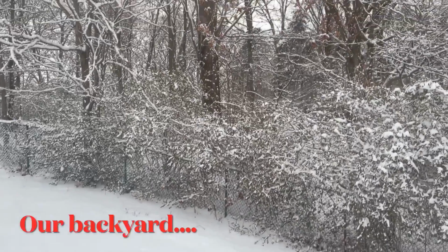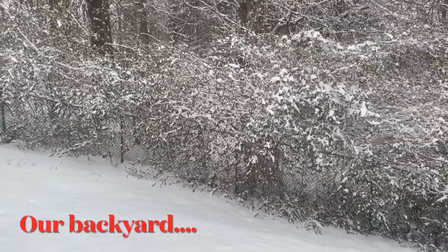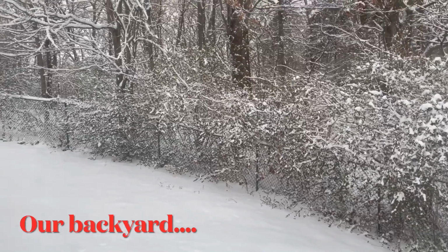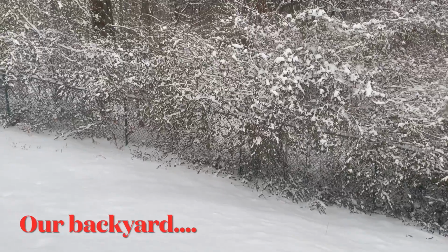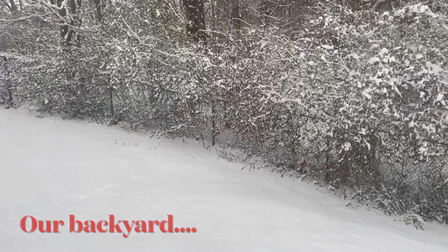So yeah, this is how it looks after all that heavy snow from last night. We already had like 5 inches of snow before the heavy snow came in last night. Now we have more snow.